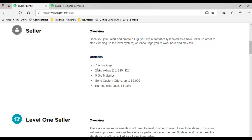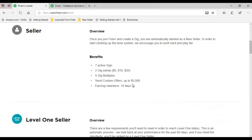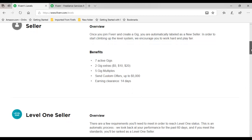When you open a Fiverr account for the very first time, you are allowed to create 7 gigs. You are allowed to offer 2 gig extras at $5, $10, $20, and gig multiples. You're also allowed to send custom offers. We are going to be looking at all these things, and the clearance before you collect your money: 14 days to expire. That's when you are just starting off.